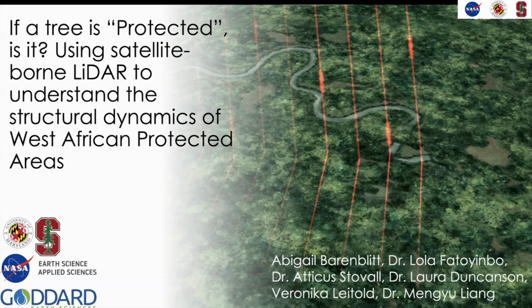I am using GEDI LiDAR to understand structure in forests, particularly as it pertains to protected areas in West Africa and how those dynamics shift between protected areas and not protected counterparts.